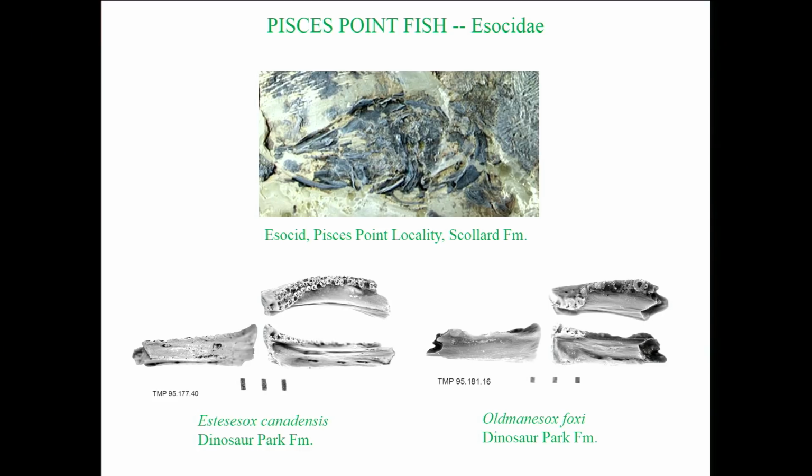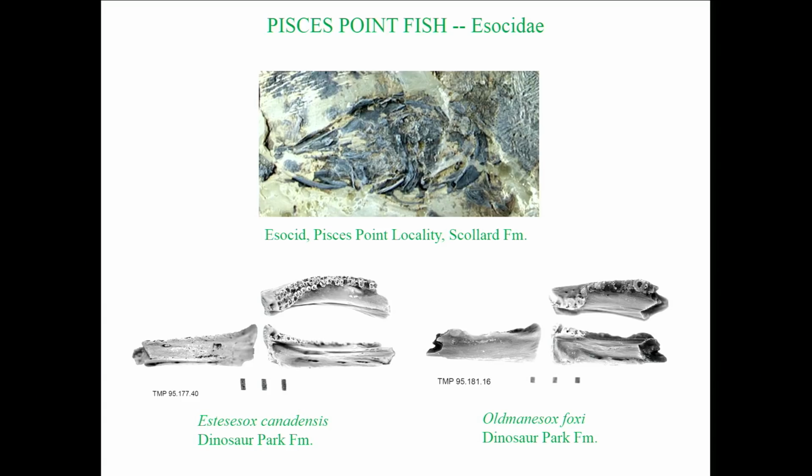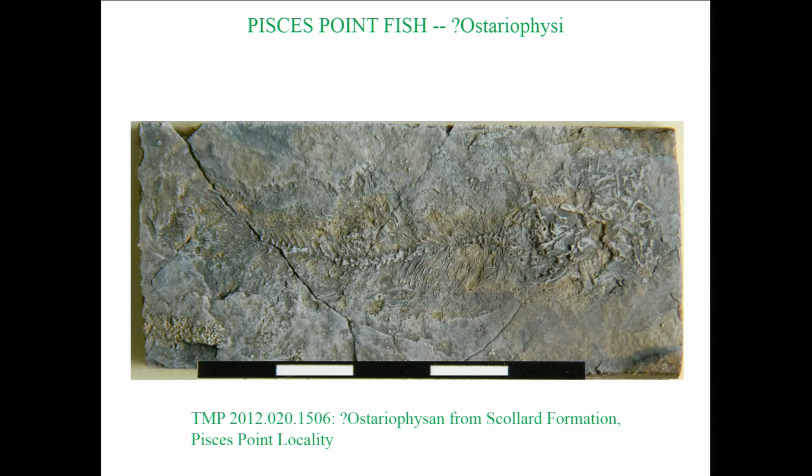But you can't see the tooth row. You just see a little bit of the dentary there. So even though it's an articulated specimen, we can't say which of these taxa it is. And similarly, we can't see the vertebrae on it. So we're left tantalized, but not having questions answered.